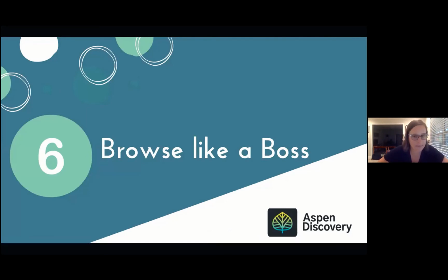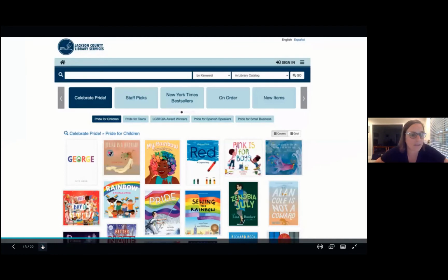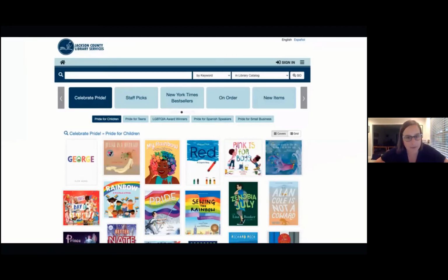This one might be my favorite, and that's to browse like a boss. We live in a society where if we're looking for a movie or the next TV show to watch, we're on Netflix, we're on Hulu, we're on Amazon Prime, and we're browsing through looking for something that we want to watch, and we get that quick little preview. Well, with Aspen Discovery, we can provide our patrons with that same experience.